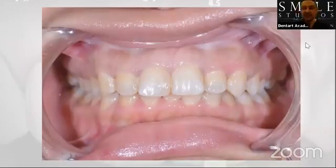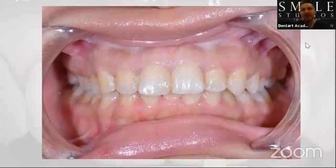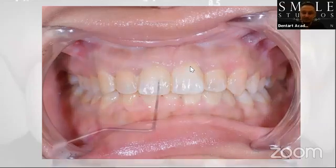Let's have another case. Again, let's go back to our factors, in which we measure the attached gingiva. It's a good amount of attached gingiva, a thick biotype, not good gingival zenith. Okay, I need to measure my bone. Where is it exactly? By doing bone sound. And then, as the patient is not willing to do any prosthodontic treatment, I can go on.